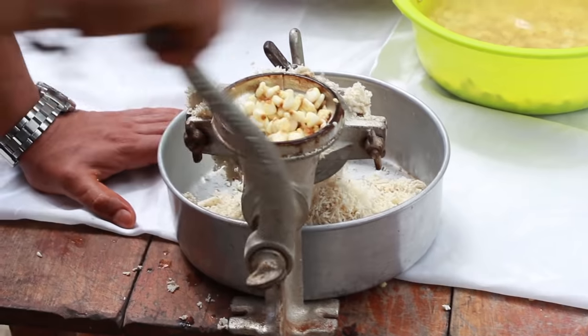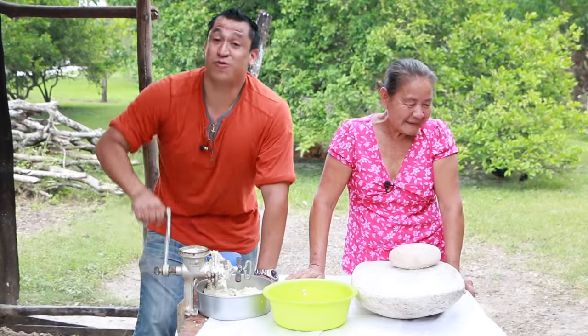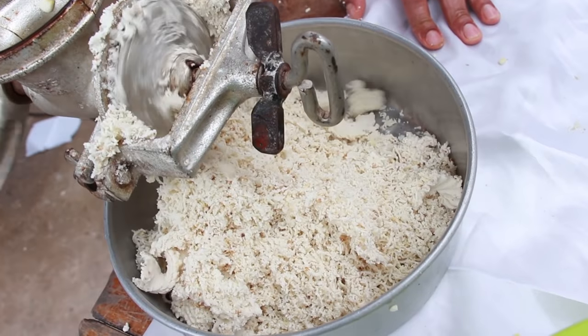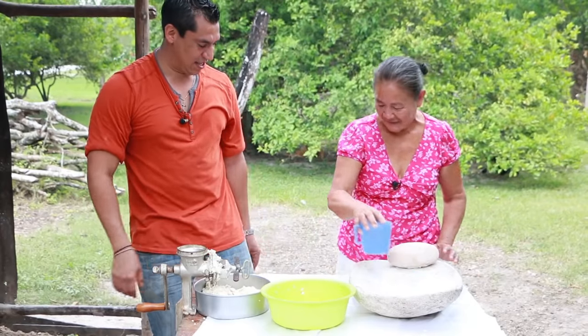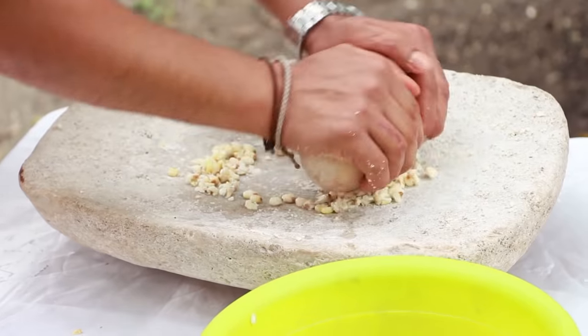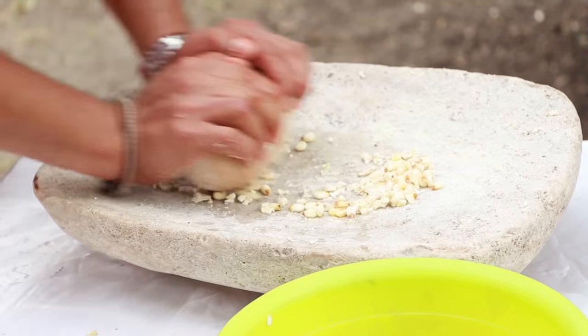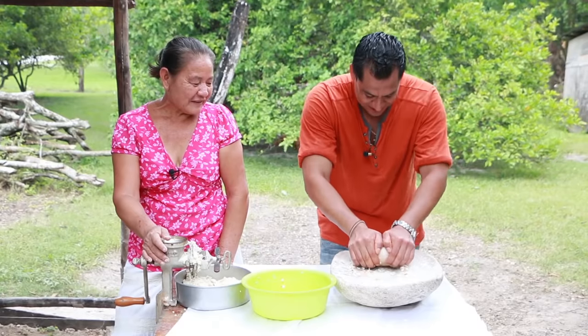This is just amazing, right? Because besides getting muscles, I have a new respect for this process, recado, corn. So can I try the metate? Okay. Brace yourself, right? You have to have your leverage.